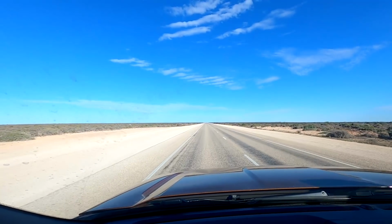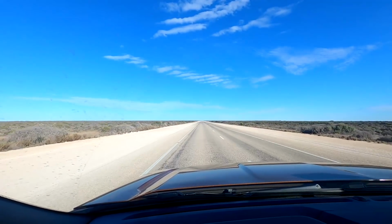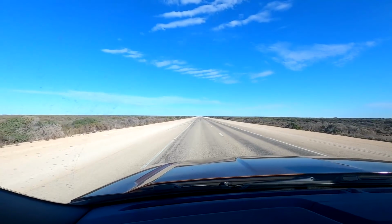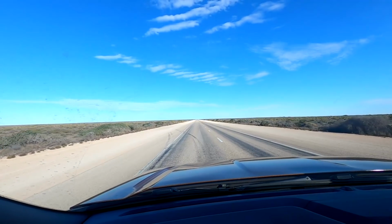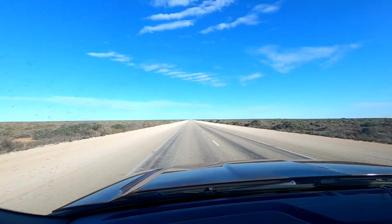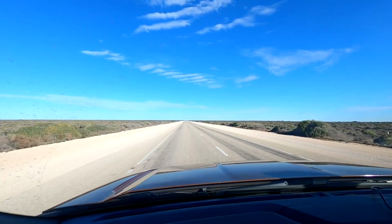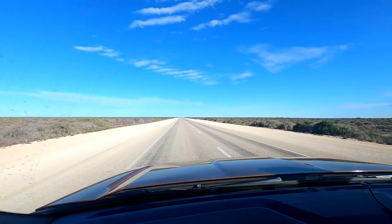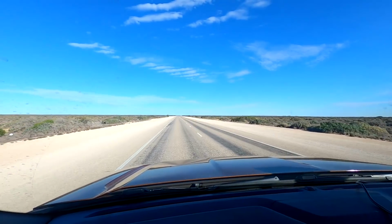So this bit of the Nullarbor is actually a Royal Flying Doctor Service airstrip as well. So the road really widens up here and you have to keep your eye out for planes just in case one's landing, which is fun. Oh shit, here comes one. Just kidding. Just kidding.